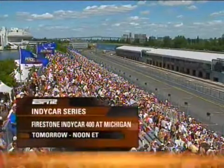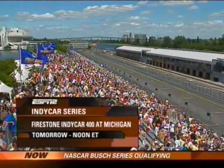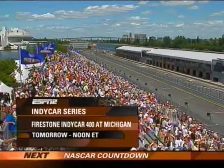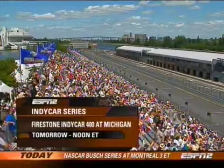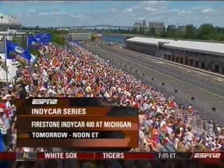The IndyCar Series rolls into one of the fastest tracks on the circuit tomorrow. It's Michigan International Speedway, with Indy 500 winner Dario Franchitti and Scott Dixon continuing their close fight for the championship. The Firestone IndyCar 400 at Michigan tomorrow, ESPN 2, noon Eastern. For more, log on to ESPN.com.